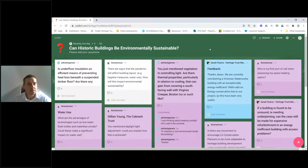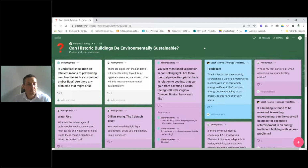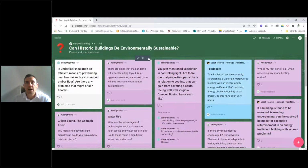They've appeared now. There are signs that the pandemic will affect building layout, e.g. hygiene measures and water use. How will this impact environmental sustainability? It's a good question. I think air quality is of increasing importance in relation to ventilation of buildings, which is something that Sarah touched on. So I would probably say the air quality will be looked at more closely post the pandemic.